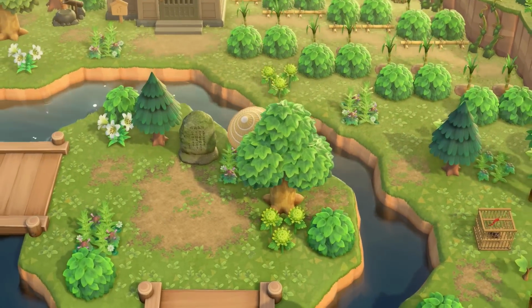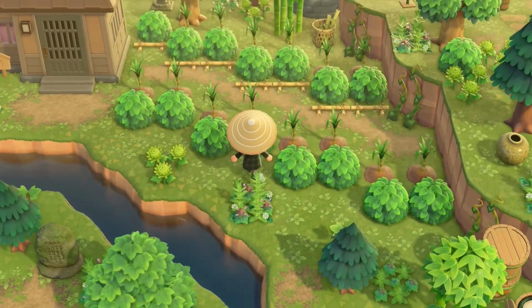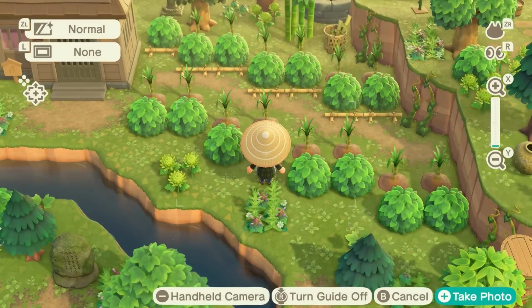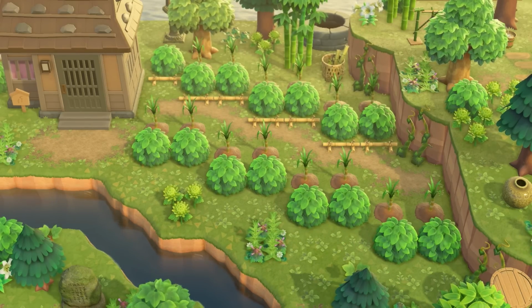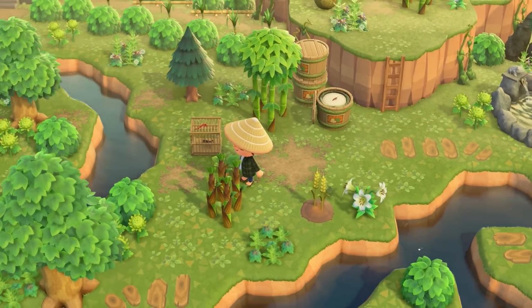Oh, I love this. I'm just gonna hop so I can get a better angle of it. This garden right here with the bushes and the sugarcane, absolutely love it. I think this is so pleasing to look at in so many different ways. Not only is it unique in terms of the layout for this garden or farm or whatever you want to call it, but it's also just really pretty. I do love the bushes backing each of the sugarcane. I think that's so nice. And look, we even have a little wishing well in the back right corner. So nice. I don't know if I would have seen that otherwise.